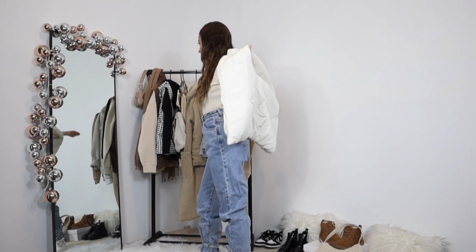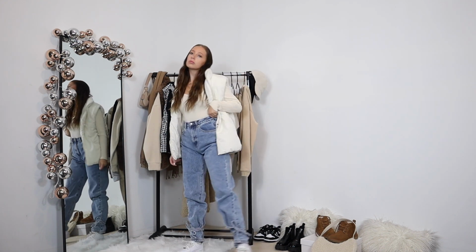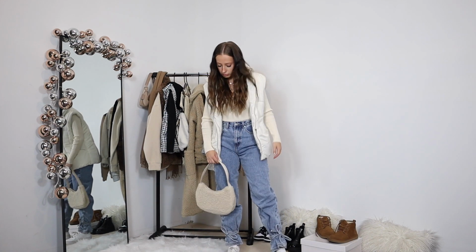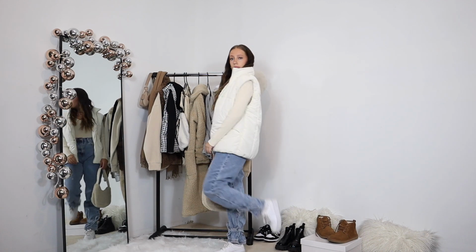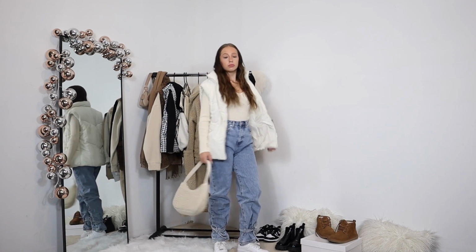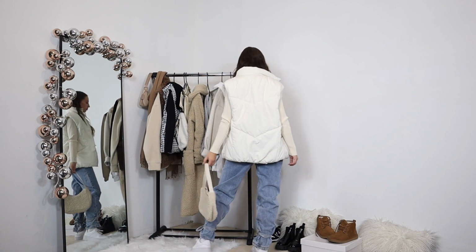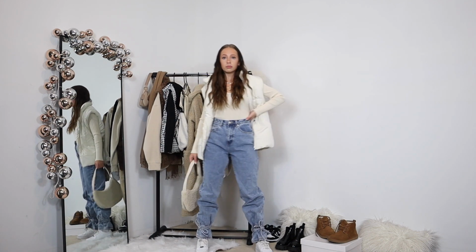Outfit number four is the most dressed up outfit of this video, simply because I actually put on jeans, which honestly is a rare occurrence, I'm not gonna lie to you guys, but these jeans are magical. They have a little denim tie at the bottom that I think is the cutest thing ever. These are from White Fox Boutique, and they're an absolute must.